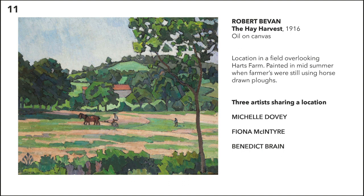So this is my shared location, because obviously I was put together with Michel Davy and Benedict Brain, who's actually one of Sandra Higgins' artists, but it's only fair to mention him because we were in the same location. So we were given Robert Bevan's The Hay Harvest, painted in 1916.